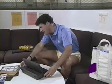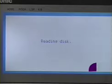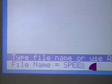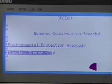Well, back to my speech. Since I saved it earlier to this disk, I simply put the disk back in and cursor down to number 3 on the main menu, Load Text File from Disk. Press Return, and the display lists the files on the disk. You can either highlight the file name you want retrieved, in this case I've only saved one, or type the file name at the prompt. Press Return, and you're ready to go again.